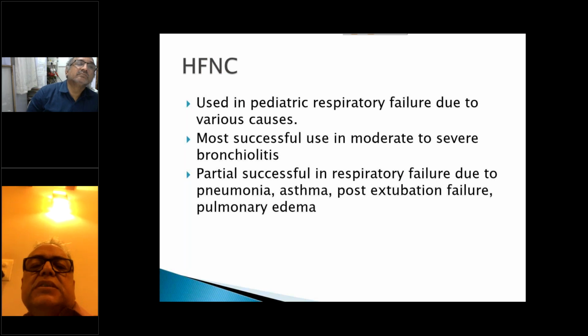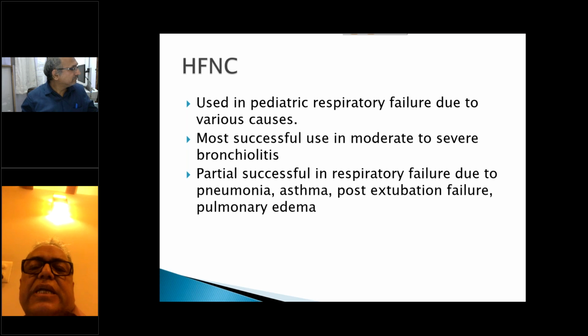So in pediatric patients, we usually start with the HFNC, but in the mild to moderate patients. I will not suggest you to start with the severe respiratory failure. It is most successful in the patients of bronchiolitis, but there are some reports of success available in patients with pneumonia, asthma, post-extubation respiratory failure, and pulmonary edema.